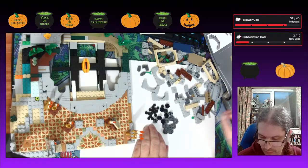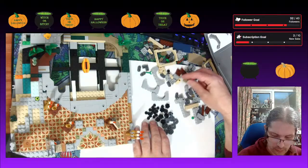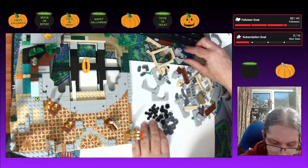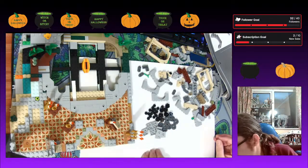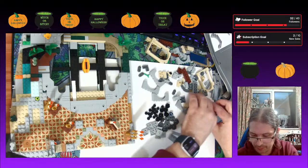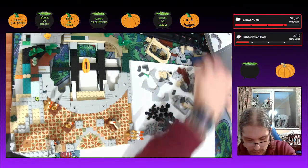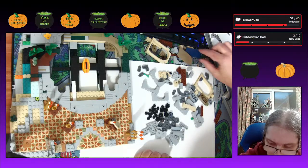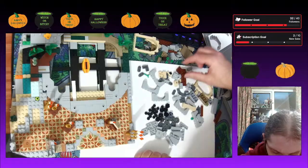4 of these. 2, 3, 4. Oh, it was right there, right in front of me. Oh wow, and 16 of those. Okay. 2, 4, 6, 7, 8. Gives us 12. Just need one more wherever it's hiding.